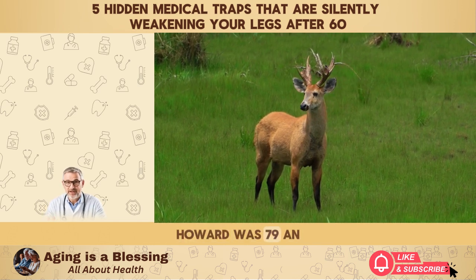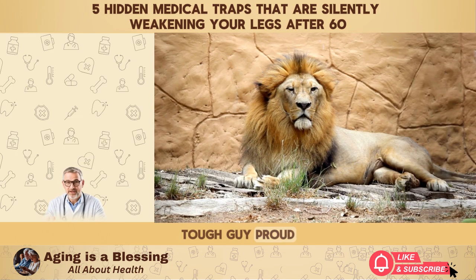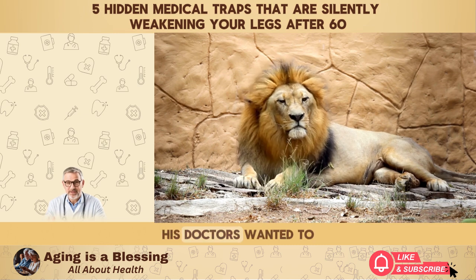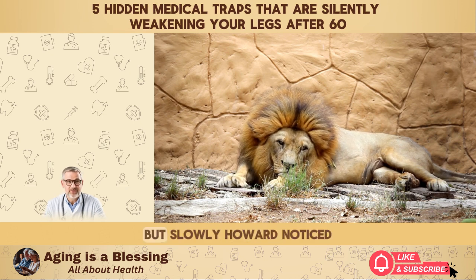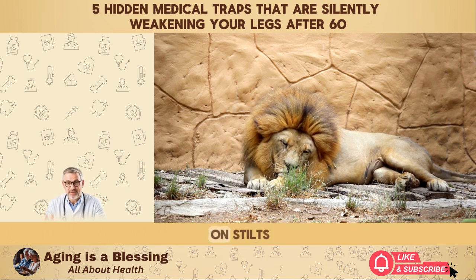Howard was 79, an Army veteran from North Carolina. Tough guy, proud, still mowed his own lawn. He'd been getting cortisone shots in both knees, every 3 months, for nearly 2 years. His doctors wanted to delay surgery, keep him mobile, ease the pain. And for a while, that worked. But slowly, Howard noticed his legs didn't feel the same. He could walk, but it felt like walking on stilts.